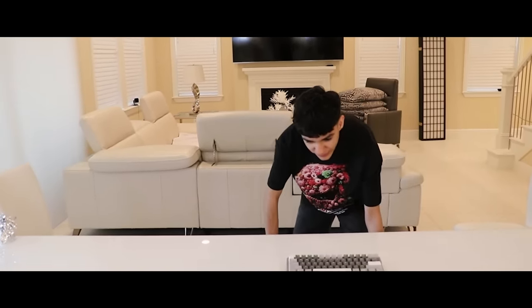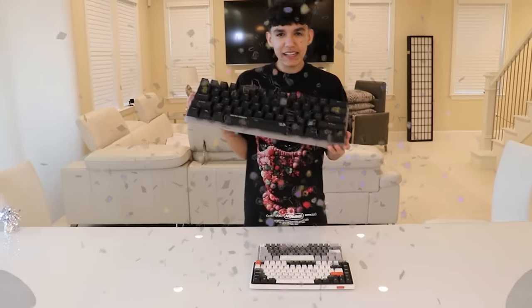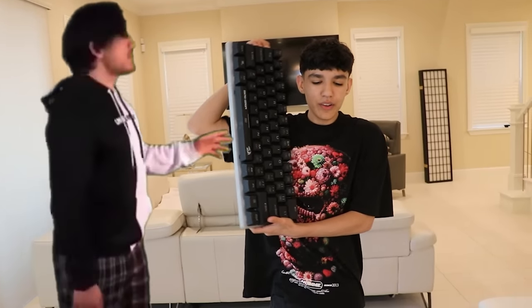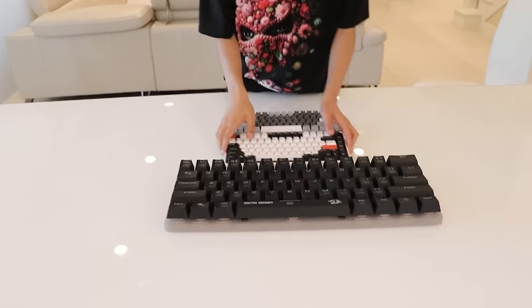Alright, you guys ready? 3, 2, 1. Here is this keyboard. Crap, that is huge. The world's biggest gaming keyboard, bro. That actually is huge. Look at that, bro. Look at that. You don't want to be like this. This is disgusting. Dude, that's half your body. Look at this size. This is a normal keyboard right here.